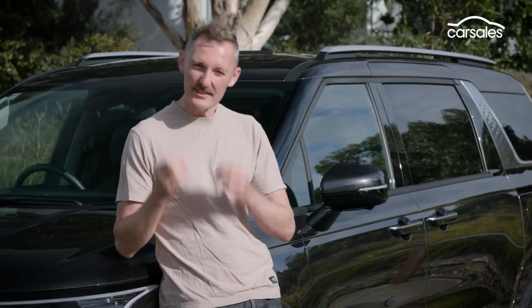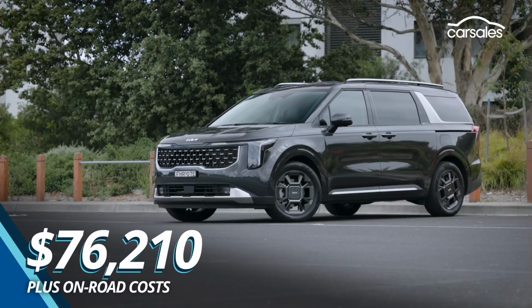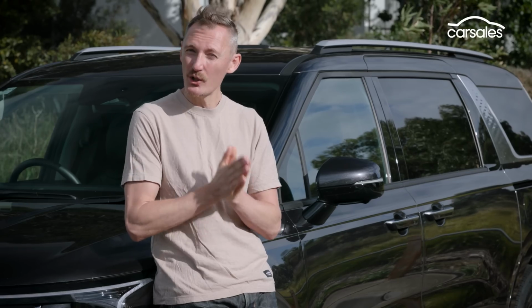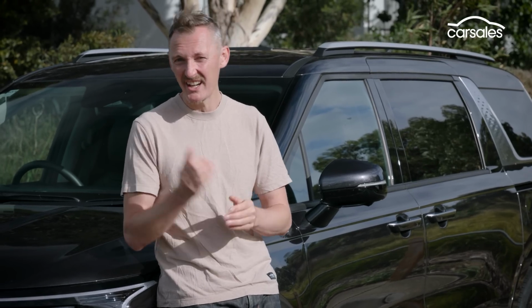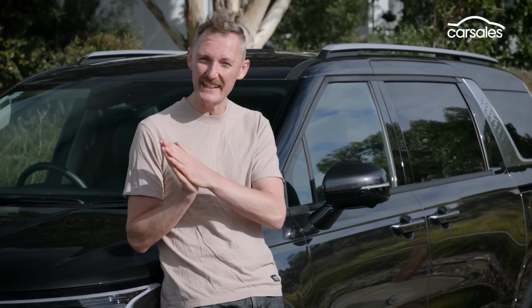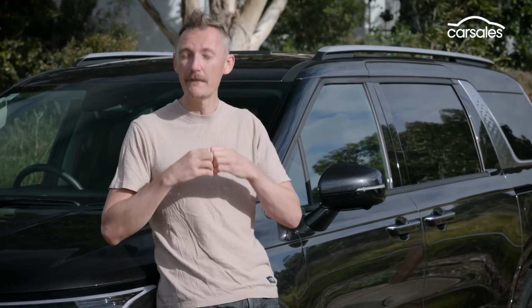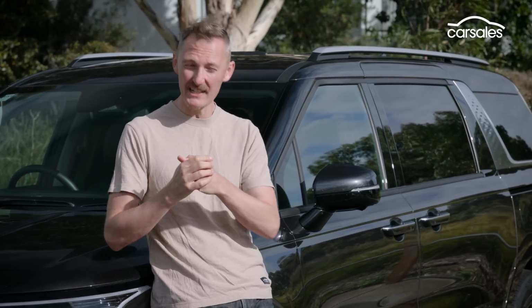This hybrid van is the most expensive Carnival Kia has ever sold at just over $76,000 before on-road costs. So you're looking at about $80,000 plus to get one of these on the road. But that price is actually fairly sharp given how much stuff you get in it, and also when you compare it to a number of other new fully electric minivans hitting the market.